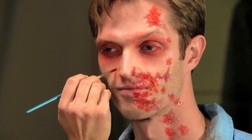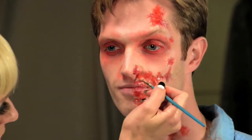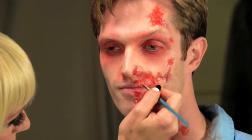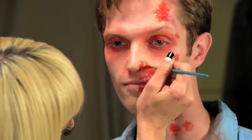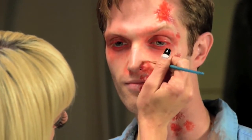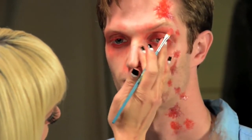Might tickle a little bit, just go right up into that nostril. Just make a little curve there and start to feather it out. If you feel you have too much pigment, you can just blend it out with your fingers.